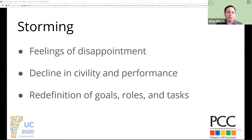Often shortly following the forming stage is the storming stage. This can be a really frustrating and difficult stage of team development for both management and the team members. It's during this stage that the individual personalities start to emerge. People gain enough comfort in the team to open up a little bit.